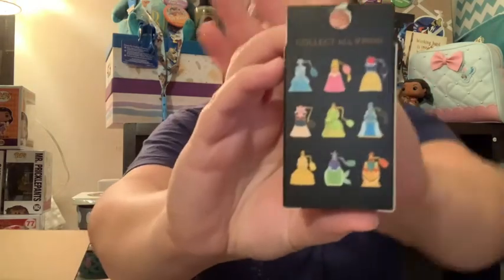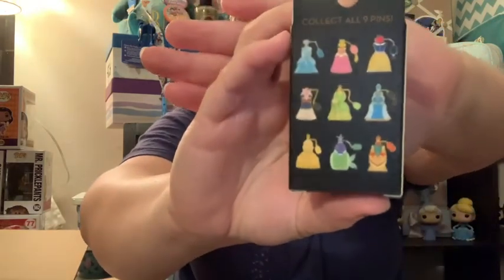I got 5 of the Princess Mystery Perfume Pins, and I've never opened this series before. I am bummed that I didn't get to open the Castle Pin series, but you know, they went quickly. But I am glad I was able to grab 5 of these, and they were really on sale. I think it was 30% off. They had a 1-day 30% off sale.